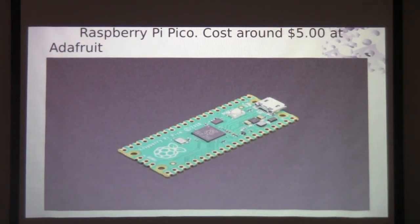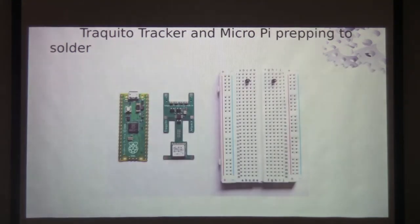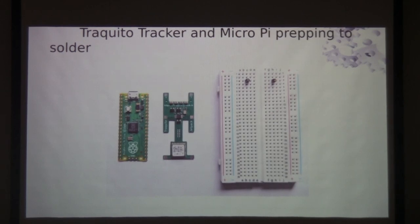And there's a micro Raspberry Pi, and it's only $5. It's more shipping from Adafruit than the cost of the unit. They're only $5. And there's a picture of it. And that perf board, that's just the standoffs in there. That's just to line it up so you can solder it on correctly and keep everything straight.